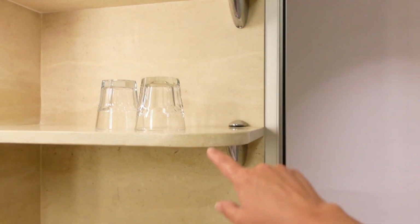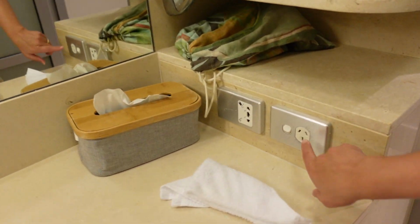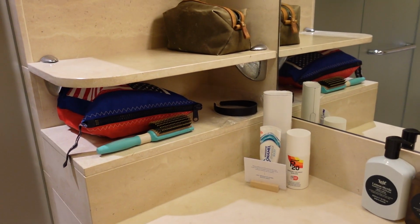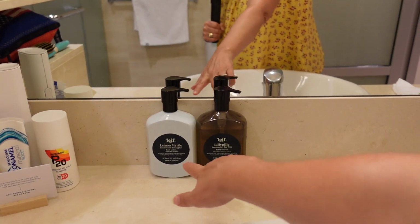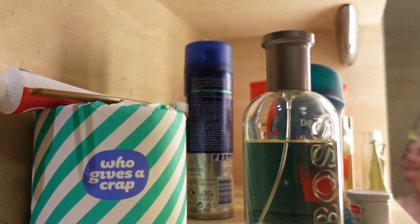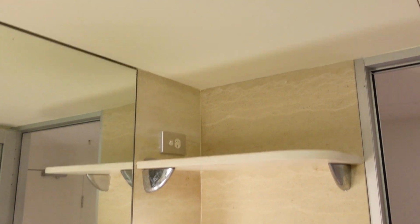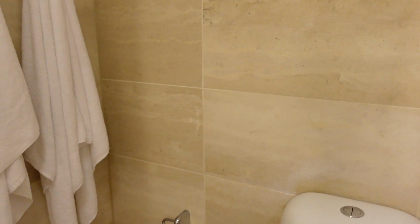So you've got some spare glasses, and there's a hairdryer. Some plug sockets, hand wash, body lotion. Spare toilet paper, which I thought was really cool. It's actually a plug socket up there. Really don't know what that's for. Obviously the toilet, we have both had showers this morning, so everything's a little bit wet.